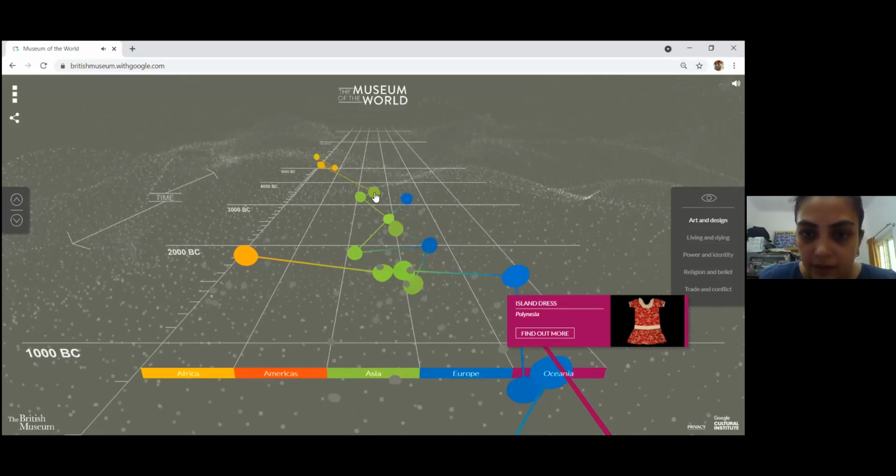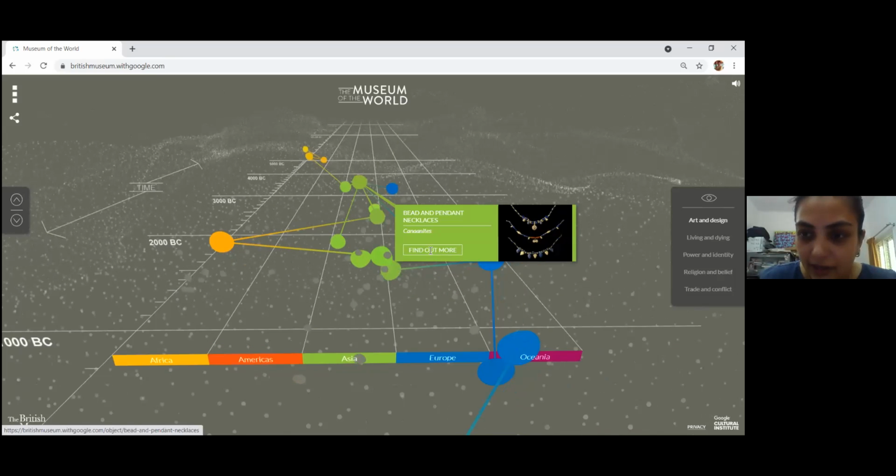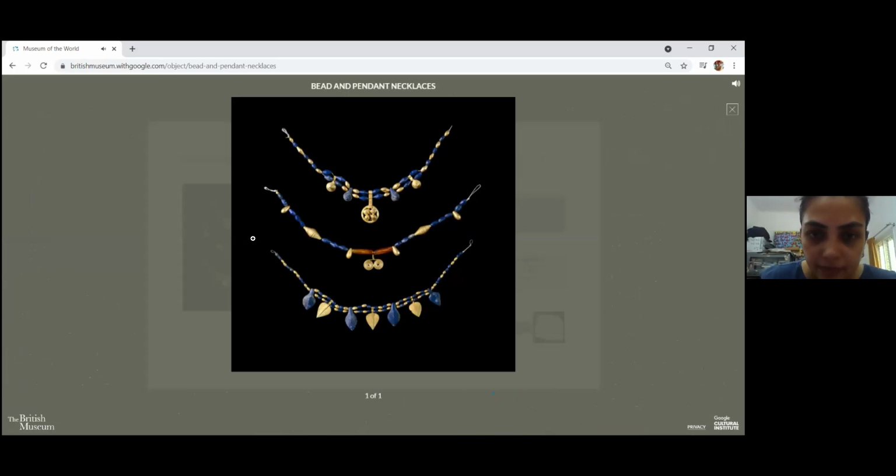Actually, this is so cool. Just the sounds are nice. Jewelry. Okay, this is the oldest, and it says it's from Iraq. From southern Iraq and dating to about 2600 to 2400 BC, these beads and pendants came from one of the first royal graves at Ur to be excavated. Sarah Collins, assistant keeper of the early Mesopotamia collections, suggests they speak of our desire to adorn ourselves.